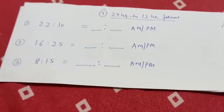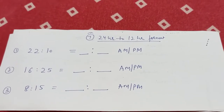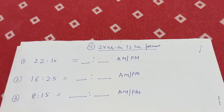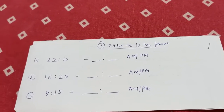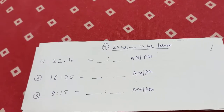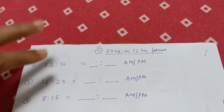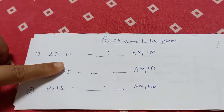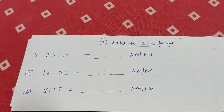Now this thing again came from our discussion of 24-hour format and 12-hour format, because my watch is digital and shows 12-hour format, but they saw a clock in the bus showing 24-hour format, and she asked the question, what is 22:10, what does it show? And then we talked about it, what is 24-hour format, what's 12-hour. So I explained to her in the bus. Now I have put that in an activity, like if 22:10, which she saw in the bus, what time will it show.